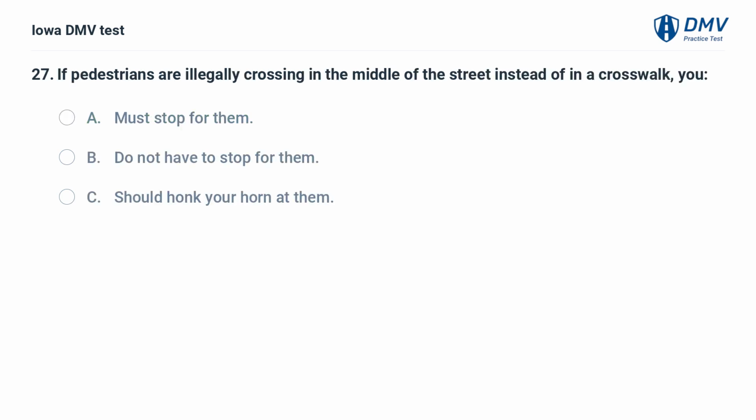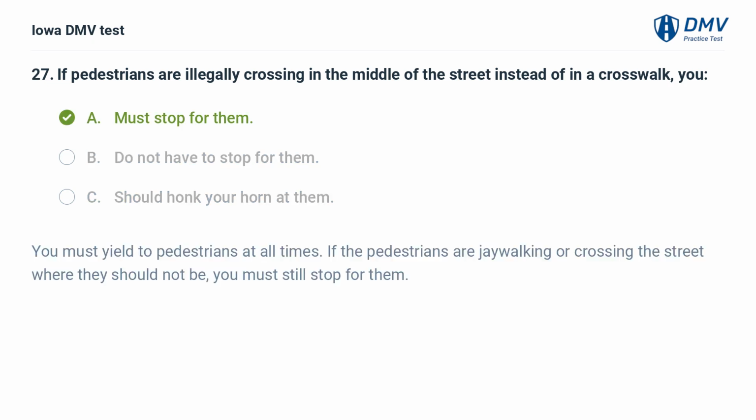If pedestrians are illegally crossing in the middle of the street instead of in a crosswalk, you A. Must stop for them. B. Do not have to stop for them. C. Should honk your horn at them. A. Must stop for them.